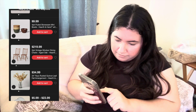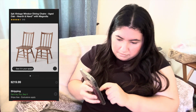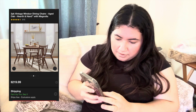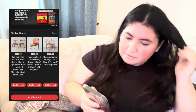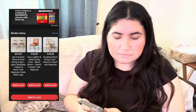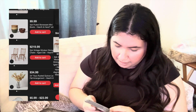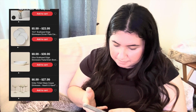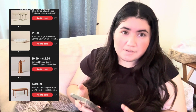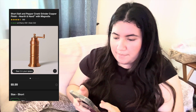And then, oh, look at those dining chairs. I wonder if the high chairs are this collection, because it looks like it. It looks similar. Okay. Then they got more floral arrangement, plates, cups. Oh, I saw this online and I was obsessed with it.